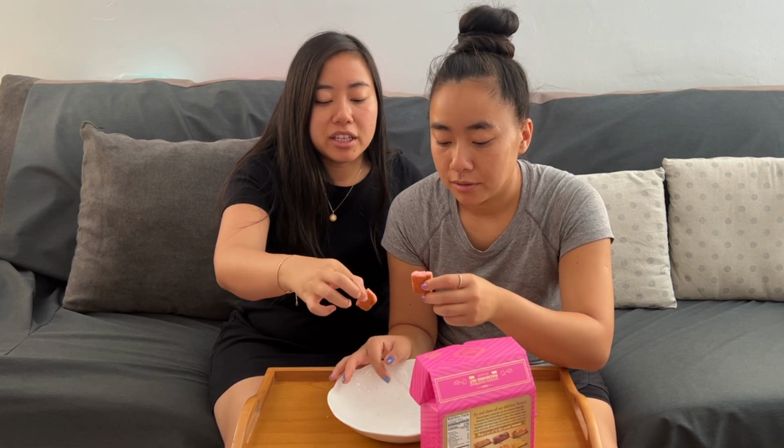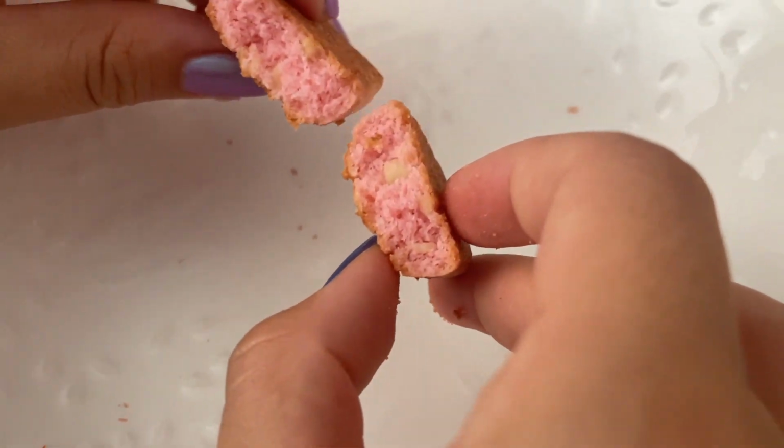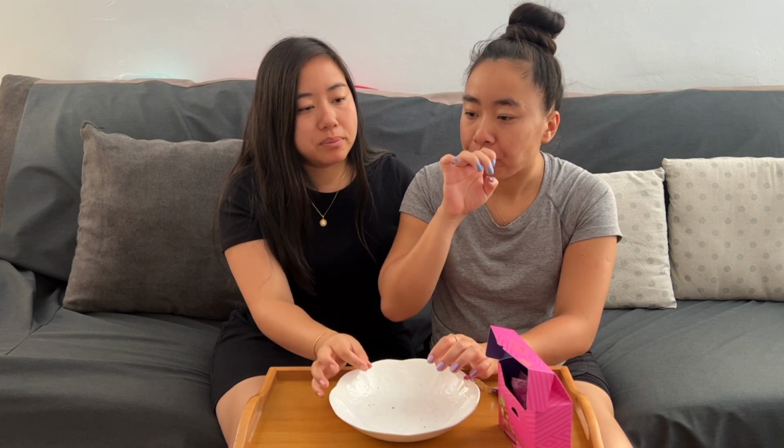Yeah. There's little macadamia nuts in it, so it looks pretty cool. And it's browned, so it's been baked. They're individually packaged. And the mac nuts add a nice little crunch to it. I like this one. It's not very guava flavored forward though. It tastes a hint, but the primary flavor profile is definitely that butteriness. Yeah, very good. But definitely not guava-y.